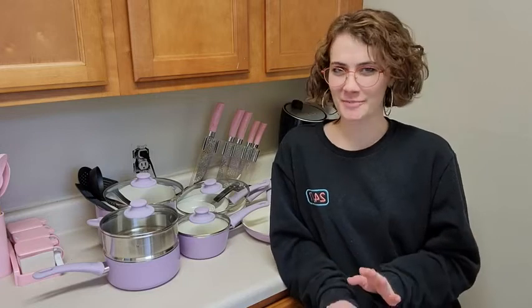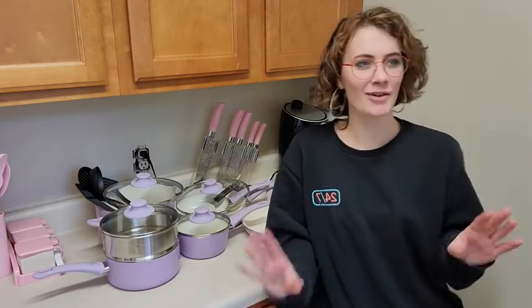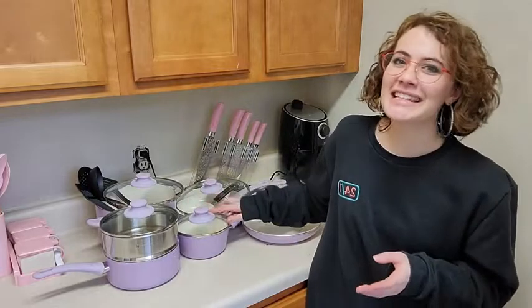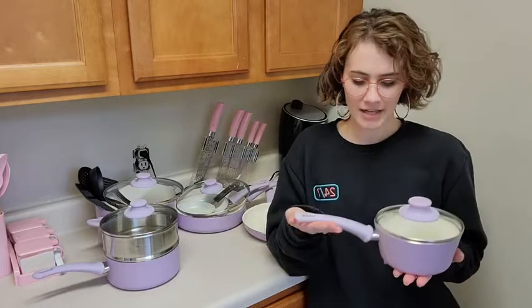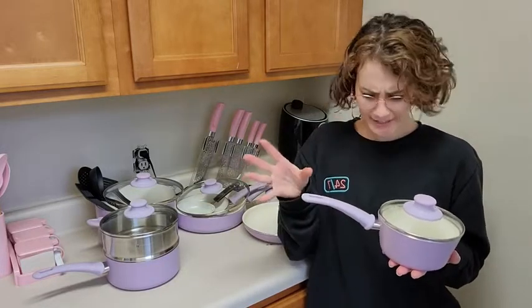Recently, I moved into my own apartment, which meant that I had free rein when it came to my decoration pieces and also the things in my house that were definitely necessary, like pots and pans. And when I saw these colored pots and pans, I knew I had to have them. I am obsessed with this color. It is such a gorgeous version of purple. It's like a beautiful pastel color.